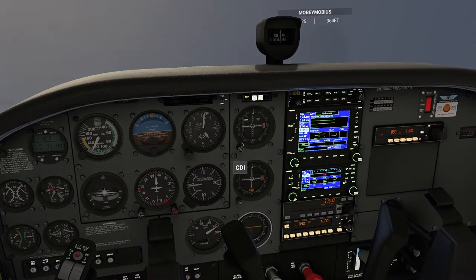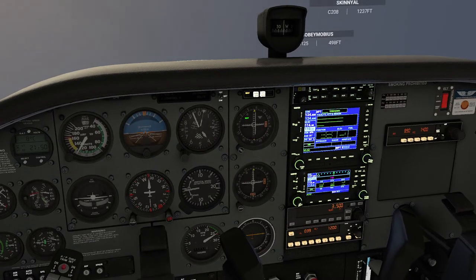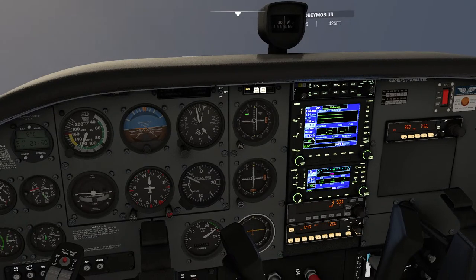Again, you can't lose more than 100 feet here. So I'm just going to keep... What do you want to call that? We're 85 degrees. Whoa, losing altitude. 85 degrees away from Hartford VOR at a distance of 5.7 nautical miles.